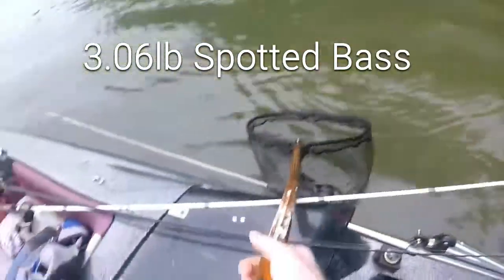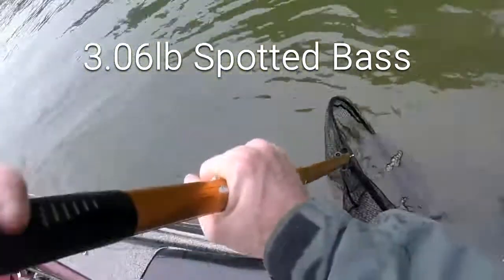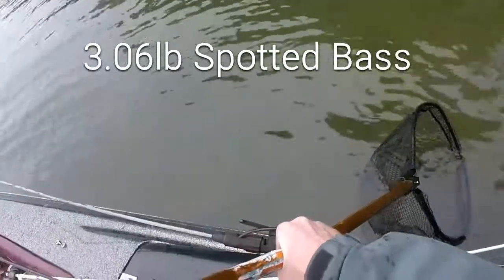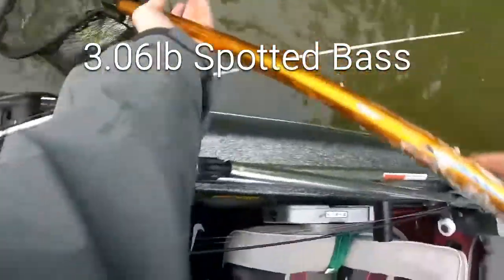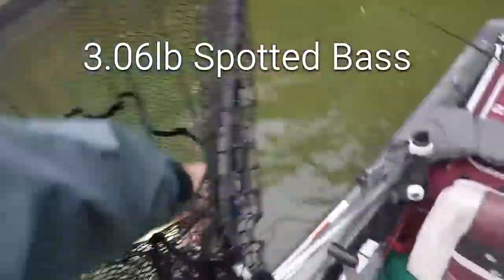It's a little bit out of order because I had so many dink fish. I didn't want to start out with this little dink fish, so I tried to put the bigger fish at the front of the video. This fish was pulling. The spotted bass fights so hard. The 3.5 pounder I caught was pulling too, though. But I mean, it was on a little tiny spinning reel.